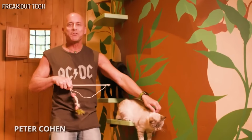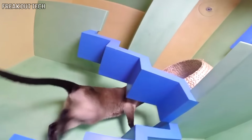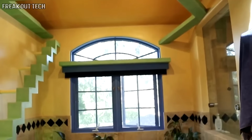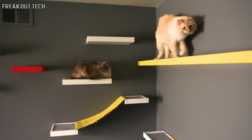Hello, my name is Peter Cohen, and this is my house in Santa Barbara, California. I'm a builder by trade, and I've been building these kind of catwalks for 25 years. We built the first one, and the cats liked it, so we kept building them. Currently we have 22 cats, which sounds kind of insane, but with all the catwalks, there's plenty of vertical space, and the cats spread out.